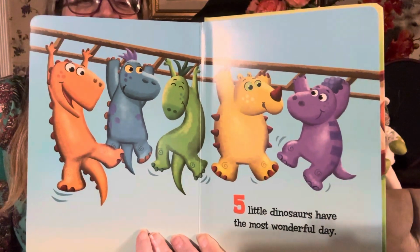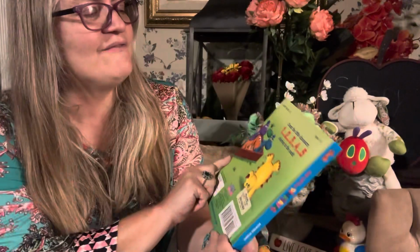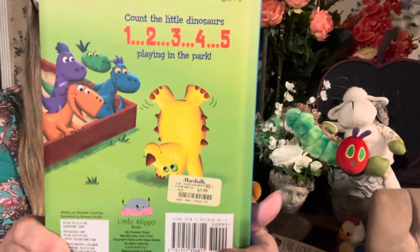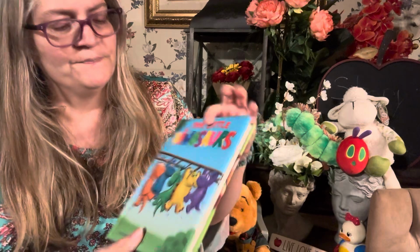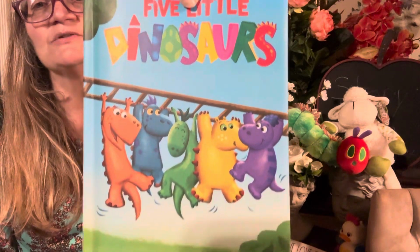And they're all playing. There's our back cover. It says 1, 2, 3, 4, 5. Playing in the park. Count the little dinosaurs. Playing in the park. Found that little book at Marshall's for like $3.99. It's a good deal. They're so cute. I love all the colors. It's very colorful.